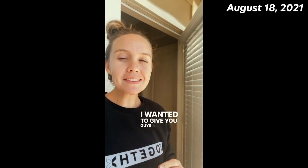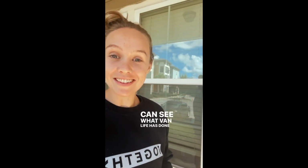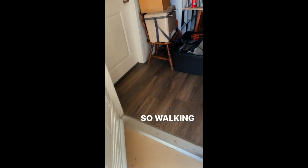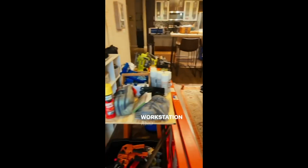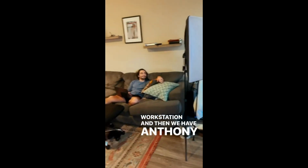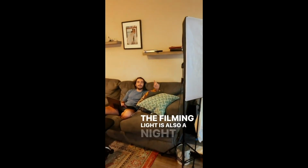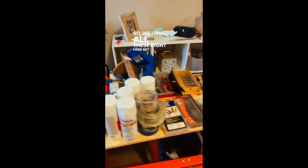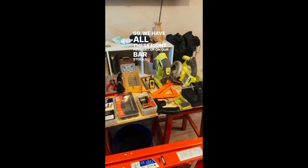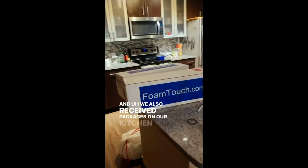I wanted to give you guys a little apartment tour just so you can see what van life has done to our little apartment. So walking in right off the bat, we have a ladder and workstation. And then we have Anthony, a filming light, and then wood right here. The filming light is also a night light for working on the van. So we have all this right here set up on our bar stools, our storage supply, and we also receive packages on our kitchen counter now.